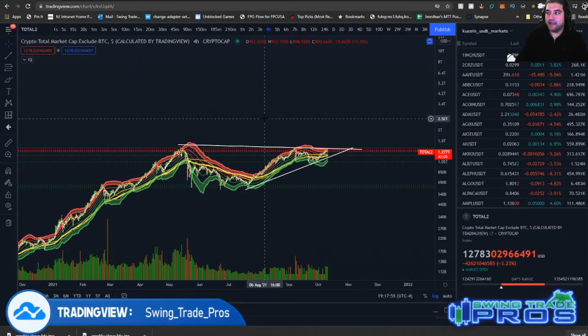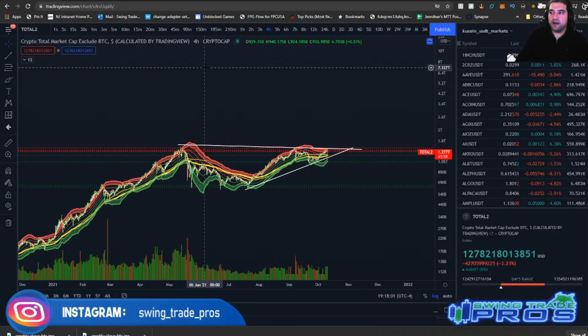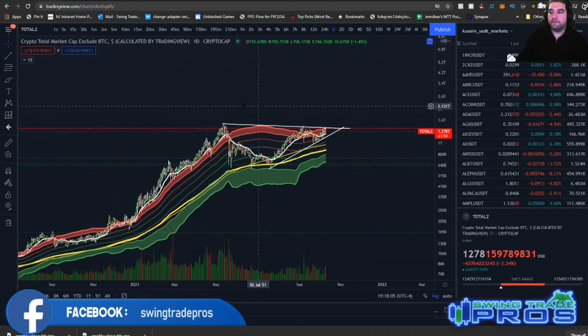Bitcoin rallies into the end of the year. You're going to have some altcoins that still outperform. So it's not 100%, obviously, but most altcoins are not going to outperform Bitcoin right now.